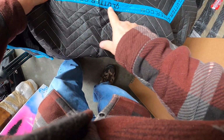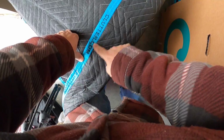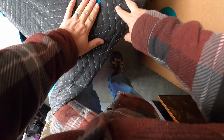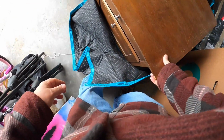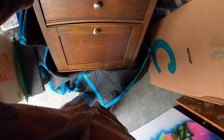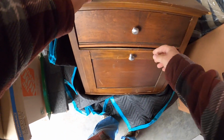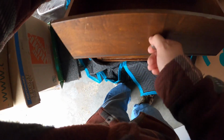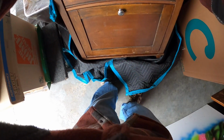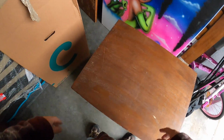Oops, don't read that. Guys, don't read that. We're not allowed to say their name on social media, so forget you saw that. Forget it. Okay, yep. Little side table. That's what it is. Little file cabinet bottom. Drawer on top. Not bad.